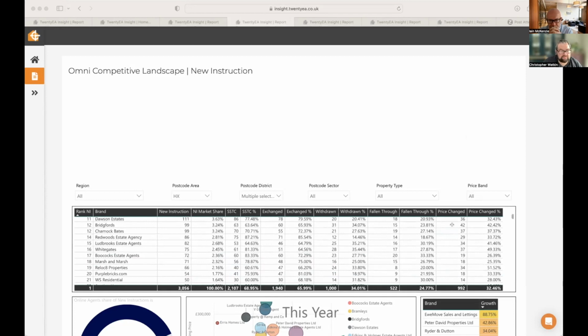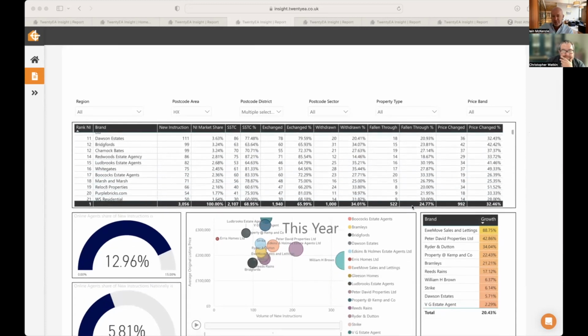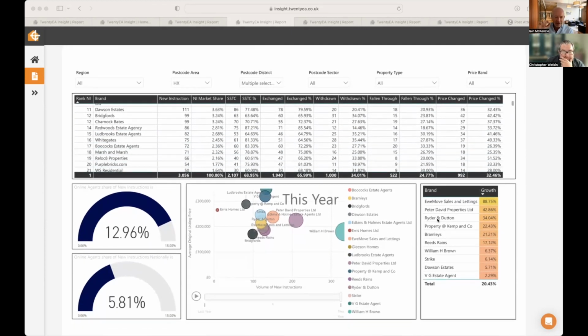Anything else you want to mention from this? No, I mean, knowledge is power. Knowing your oppo's performance is a good thing. You are right; they are actually very tight and very consistent. Usually on these graphs, it shows some quite big extremes where you can see very clearly the agents that are overvaluing to win the instruction, because you can see the trend that goes through all the other metrics. But yeah, some good performances there.